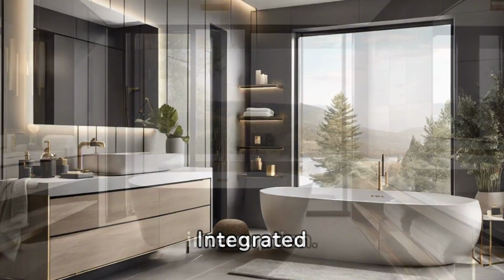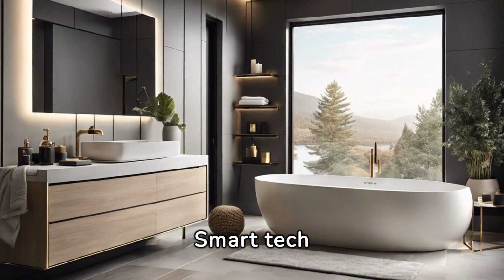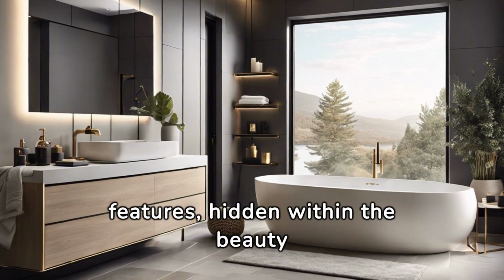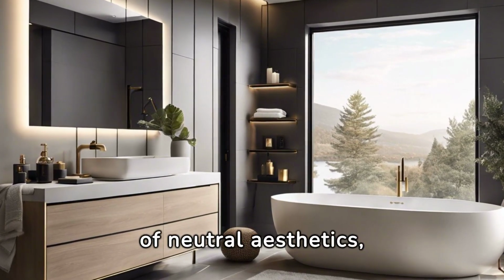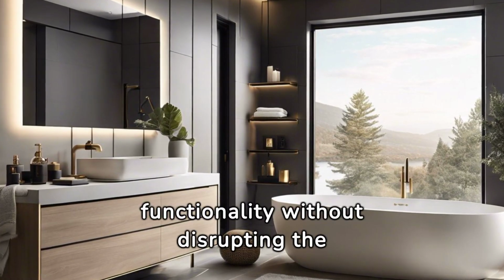Integrated technology in bathrooms marries convenience with style. Smart tech features, hidden within the beauty of neutral aesthetics, offer a seamless experience, enhancing functionality without disrupting the tranquil design ethos.